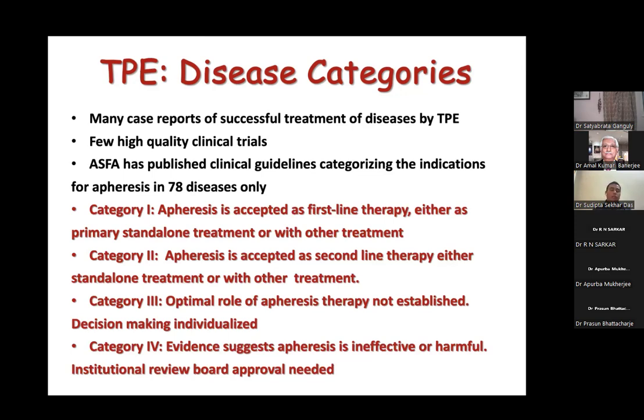When you talk about category 2, it is accepted as a second-line therapy. And when you talk about category 3, that means the role of apheresis is not established and the decision has to be taken individually, because there are some reports where the result is very good. Again, there are some reports where the results are not so acceptable, right? So it should be the physician's choice whether they want to do the apheresis therapy or not.